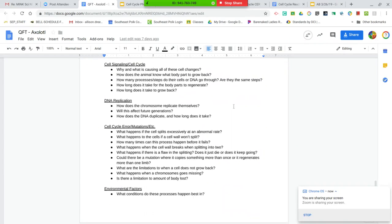They also started talking about cell signaling, like how does a cell know what to grow back? Like how does the body even know muscle needs to be regrown? And errors and mutations started coming up. Well, what if these cells are splitting too much? What if they go too fast? Some kids actually were linking this back to cancer, things like that. So it just generated more questions.